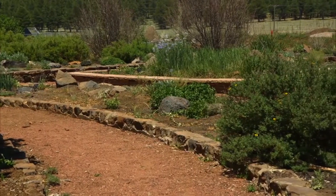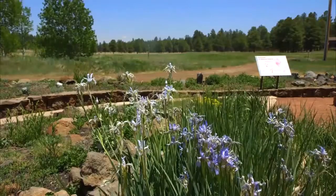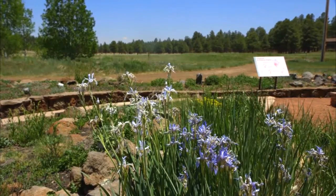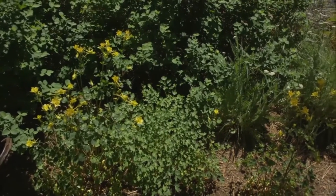We also have gardens that have different themes. We have one that's a Colorado Plateau-based vegetation garden that features a lot of herbs and grass species found around the Colorado Plateau. We have a dry habitat garden that features plants that are adapted for drought. So we try to highlight a lot of these areas, including some riparian habitat.